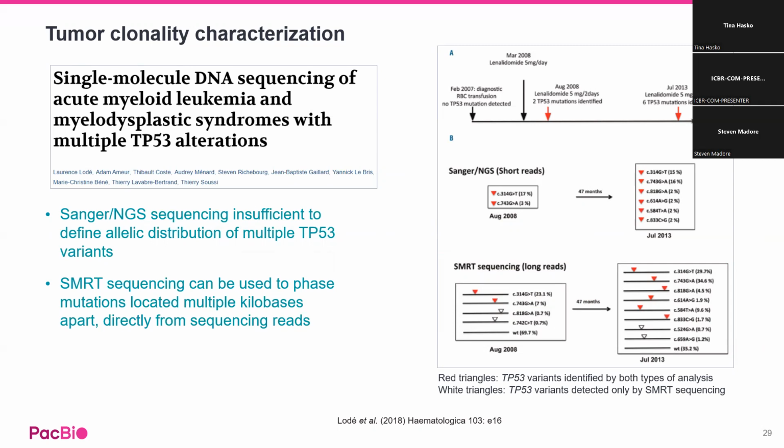When you apply SMART sequencing to that, you could detect first mutations at the bottom left. Those in red were detected by Sanger sequencing, and the white mutations were only detected by SMART sequencing. And the clonality increases, and you could see that the mutations develop not in the same clone of the same cell of the tumor, but in different cells, which is very relevant because clonality of the tumor increases with that.